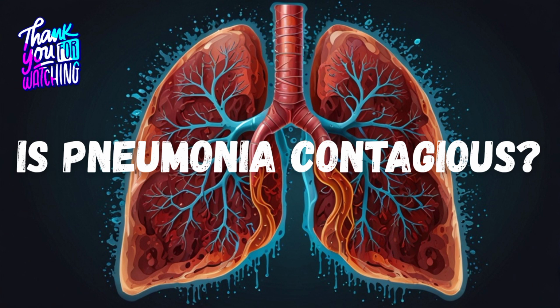And symptom-wise, this is when you finally start feeling better. Definitely. During resolution, the fever typically resolves completely. Breathlessness steadily improves as more lung tissue becomes functional again. Chest pain usually lessens significantly. Energy levels slowly start to return. Does everything go back to normal right away?